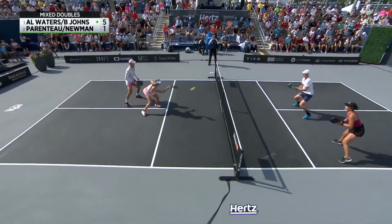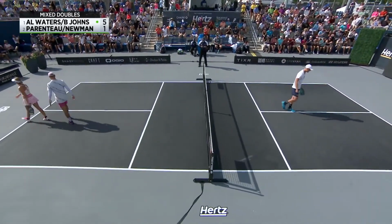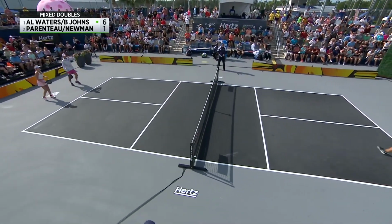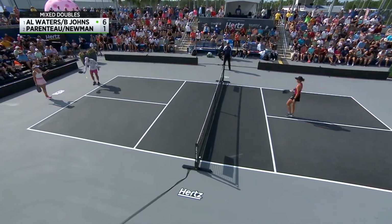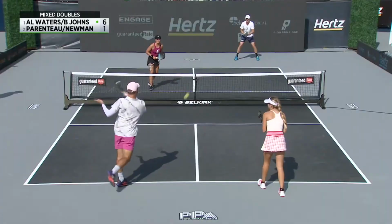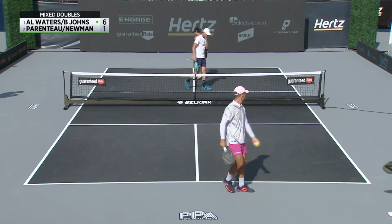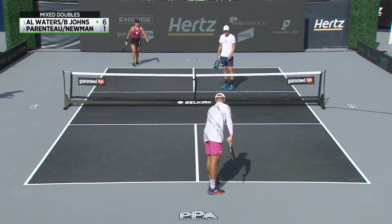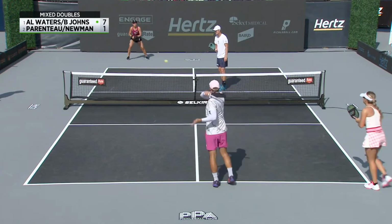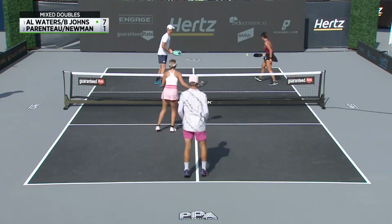Off the net, Leigh. And then Ben finishes it off. I love that Leigh. There was nothing finesse about her when she caught up to that one on the net. No, full blunt force trauma, and then Ben finishes down the middle. Even saw the lefty overhead there from Newman. Maybe not necessary. And right now, this lead has ballooned to 7-1. One more, and you got to think Newman and Parenteau might have to take a timeout.